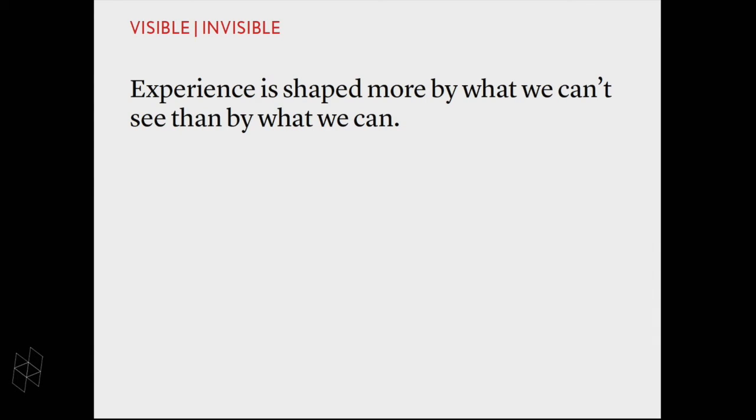The title of the book is really about the fact that our experience is shaped more by things you don't see than by things that you do. What don't you see? You can't see the underlying structure. You can't see the life support system. You can't really see what's happened previously on a site. You can't see nature's force. You can't see what we erased, what we took away. You can't see what we blocked out. And you can't see what's beyond your cone of vision.